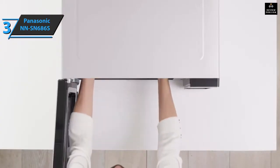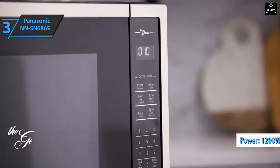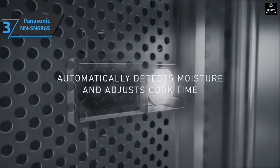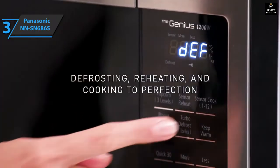The device offers 1,200 watts of high power to cook all kinds of food in seconds. The NN-SN686S model cooks evenly and maintains the natural flavors of food. There's no need to add more flavors. Your food will be constantly cooked from the inside out.